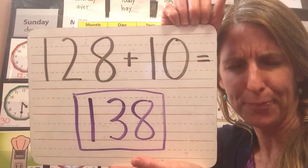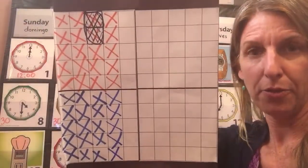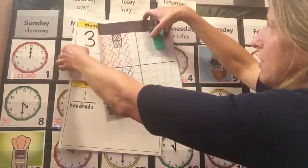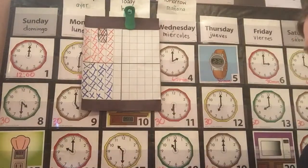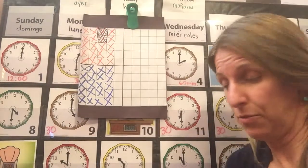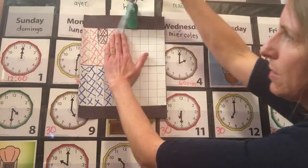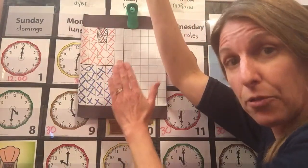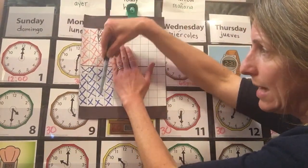So let's keep track of that on our hundreds grid. I brought our hundreds grid from my classroom as well, and I'll put it up here. Make sure you can see it. Okay, I already filled it in for us, but I want to show you what I did. The last time we were together, we'd been in school for 128 days. So remember, we already filled a full 100 grid in for 100. Then we had 10, another 10, and then another 8.